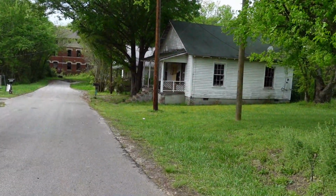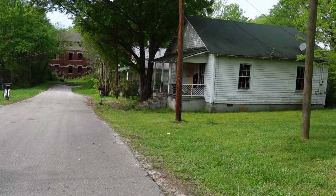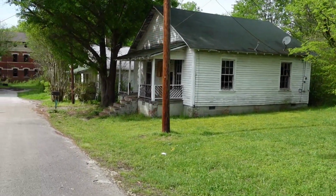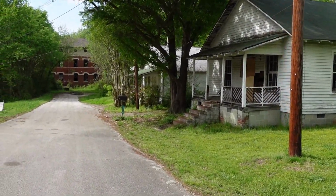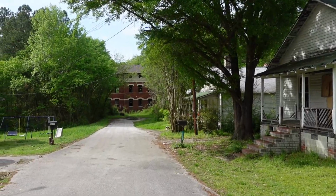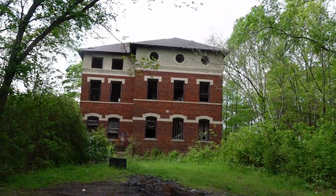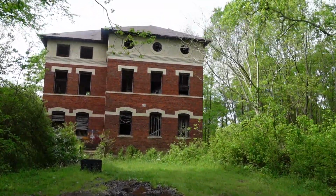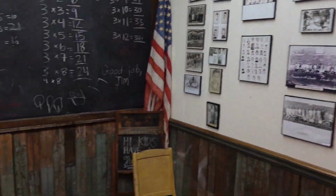We are in Lando, and this is Schoolhouse Road. Typical old mill houses. With a mill house dog talking to us. And at the end of Schoolhouse Road, of course, is the schoolhouse. It's still standing. It's on the National Historic Register.